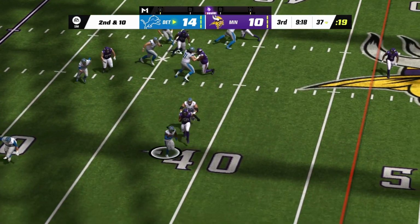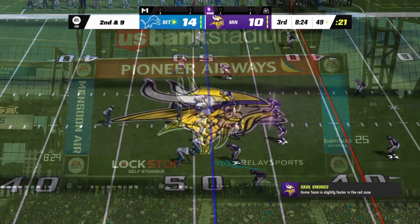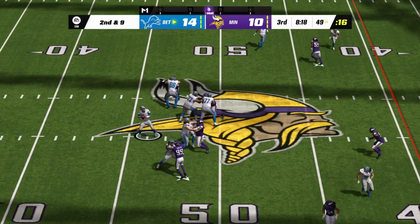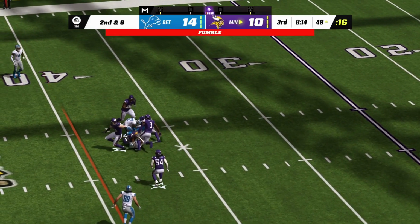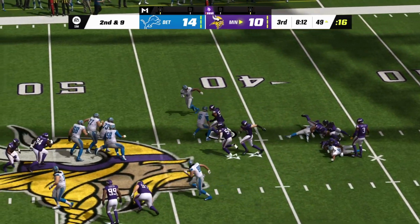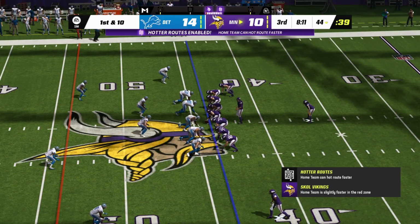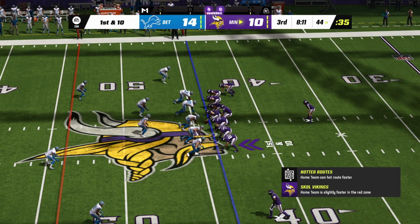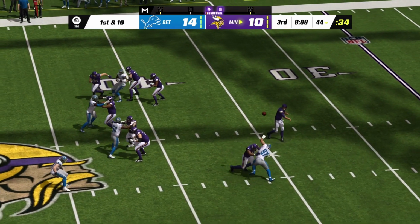Goff, a handoff here to Swift. They find some open field here. Out of that run. On 2nd and 9. Goff. Got St. Brown. And it's out. He put it on the carpet. And the Vikings pick up the football. And the return comes to a halt right at the 44-yard line. Cousins now after the fumble recovery.